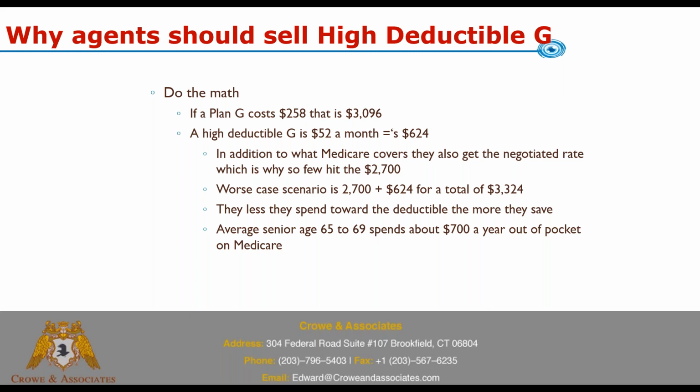But the reality is they're probably not going to come anywhere close to their $2,700, because remember, they're only paying the cost share of the negotiated Medicare rates. So what's 20% of a doctor's office visit? Not much. Medicare negotiates everything, as you know. The thing that can make it add up is multiple hospital stays. That really is when you see people at their $2,700. But doing things like scans, testing, doctor's visits, they're not going to get anywhere close because the Medicare rate's so low and they're only paying 20% of that.